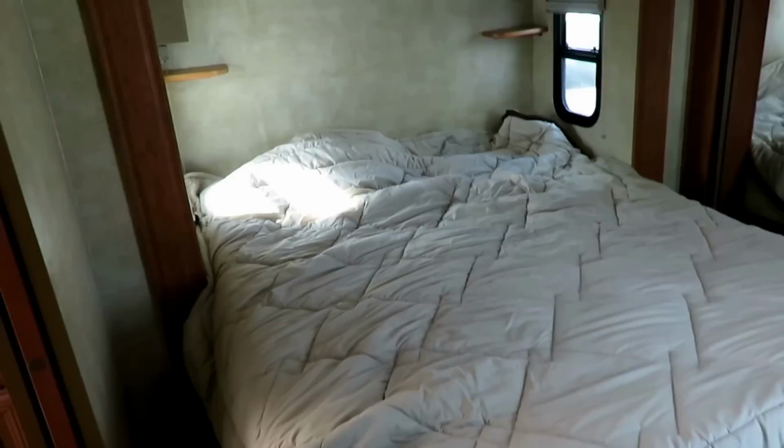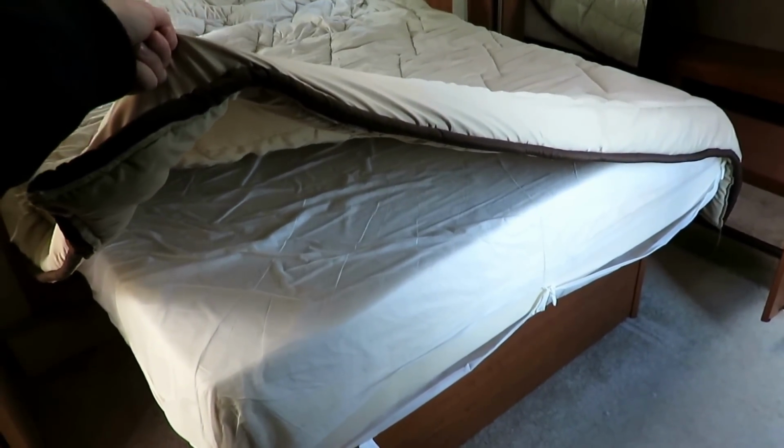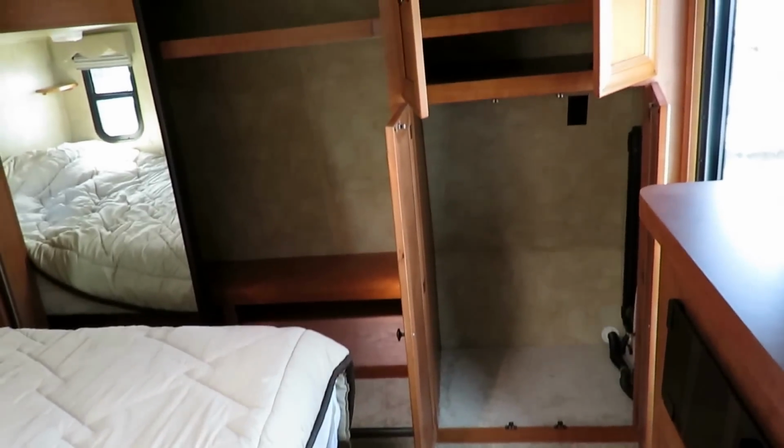Queen bed in the slide. That's going to be one of those differences between the Blue Ridge and the Cardinal, but this is a true 60 by 80 queen, and that is a residential bed. The folks swapped that out for a big memory foam mattress, just a big brick of foam. Yeah, no, I think we pretty much got it.